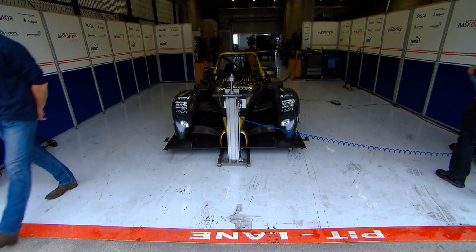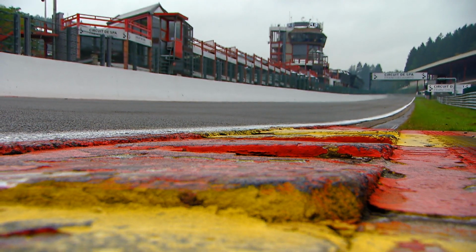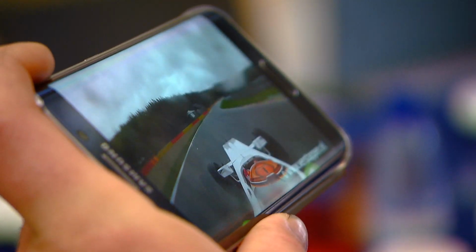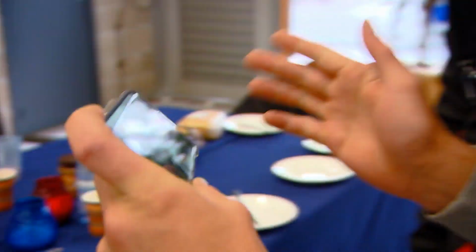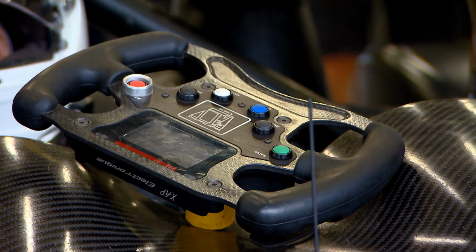Heading into race 2, Jörg Schumacher and Joe van Splunderen have their work cut out for them. They're now 18 points behind the Group 1 championship leader. Schumacher will do the second race of the weekend on his own at a damp Spa Francorchamps. Van Splunderen giving him final instructions on the phone before Schumacher starts this shorter 45-minute race.